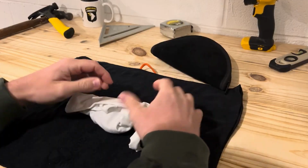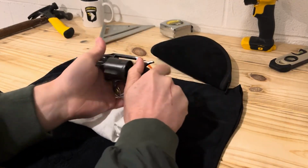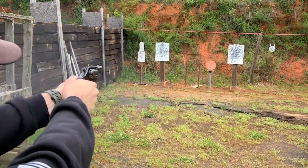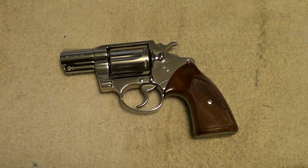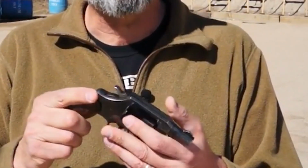The Colt Detective Special first appeared in 1927, and for the next 6 decades, it essentially owned the concealed carry revolver market. This wasn't just a snub nose, this was the snub nose. From Prohibition-era plainclothes officers to Cold War private investigators, if your life depended on a compact revolver that wouldn't let you down, you carried a Detective Special.